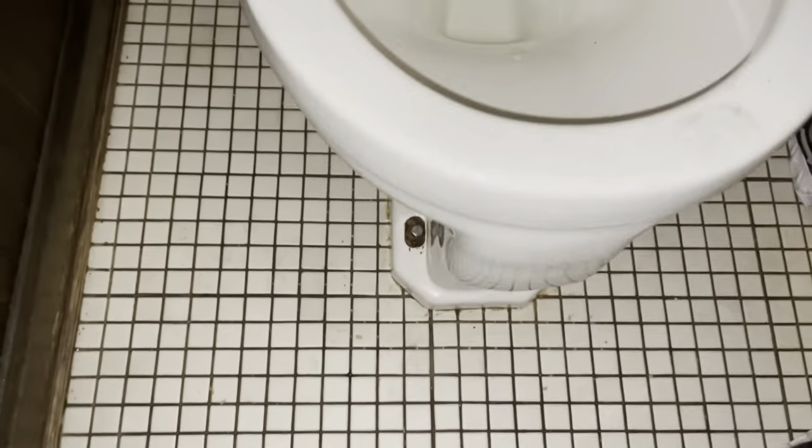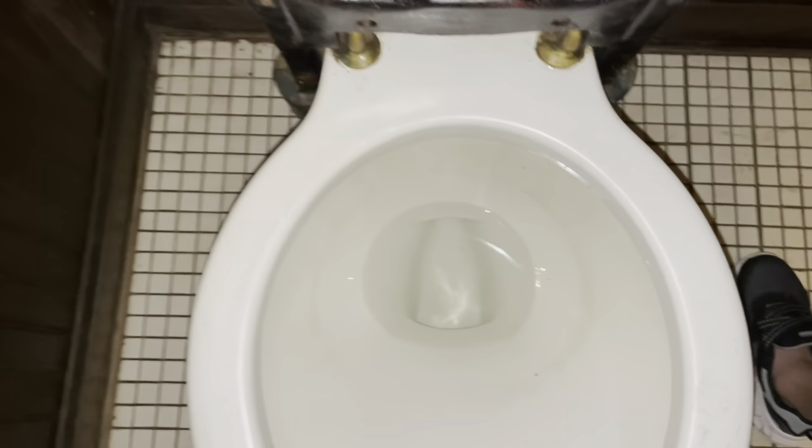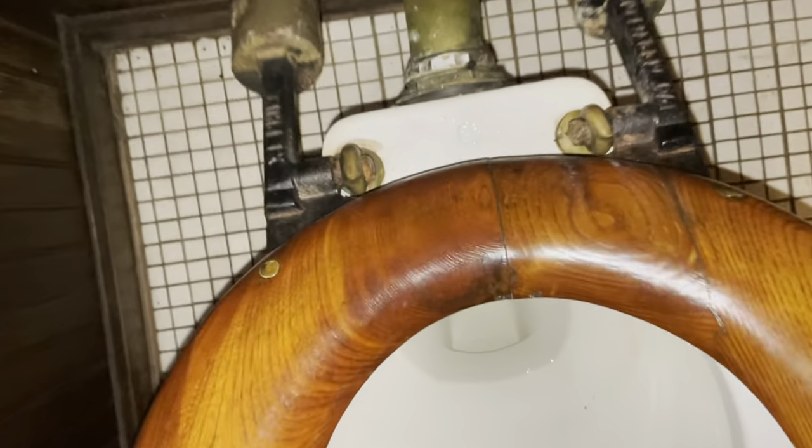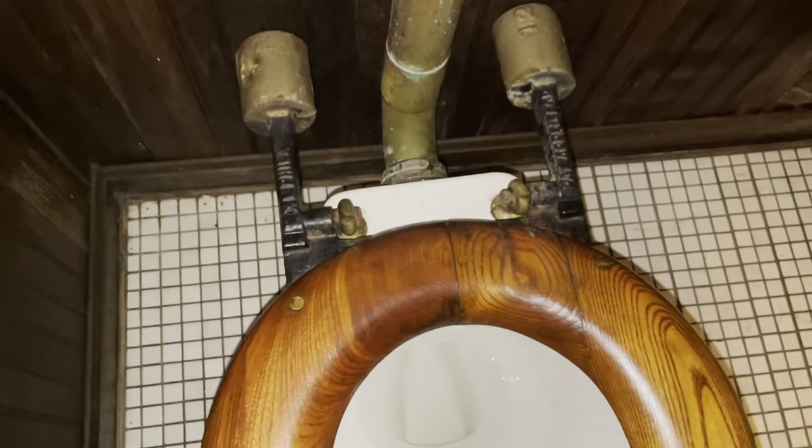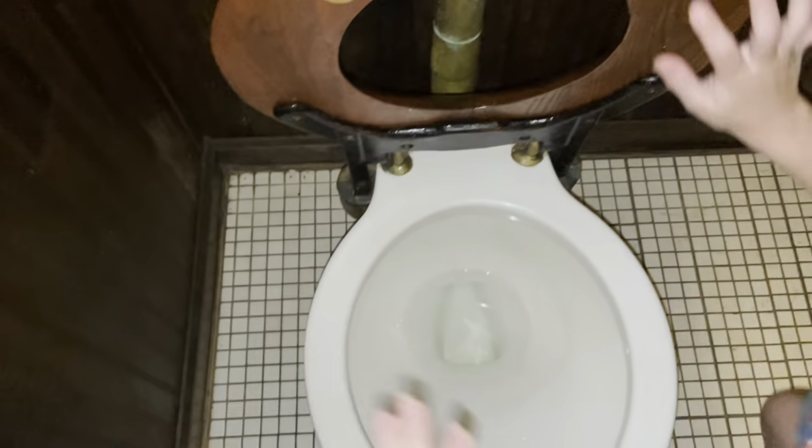Let's look at it. We first trap, my first one, first trap toilet. But my first antique toilet. Let's see. Look at this. It's weighted. It happens automatically. Look, you have to sit on it.